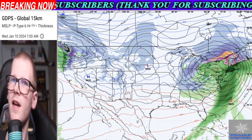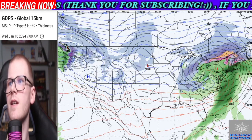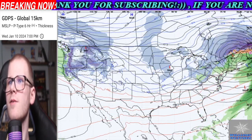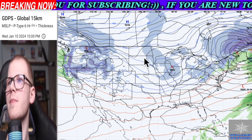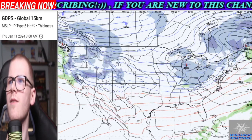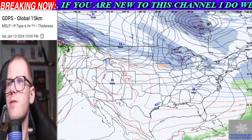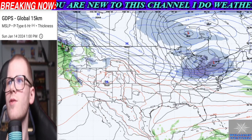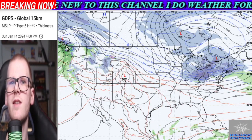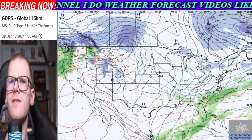It looks like we rely on the Canadian model. We can see a lot of heavy snow on the backside over here by Indiana and Michigan and Ohio. A lot of light snow up here in the northern plains. A lot of heavy snow up here in the northwest as well. That's going to be getting out of here before our third system starts to move its way into the upper Midwest by the 14th. Now this is still pretty far out. This will change between now and then. This all comes down to the temperatures, really.